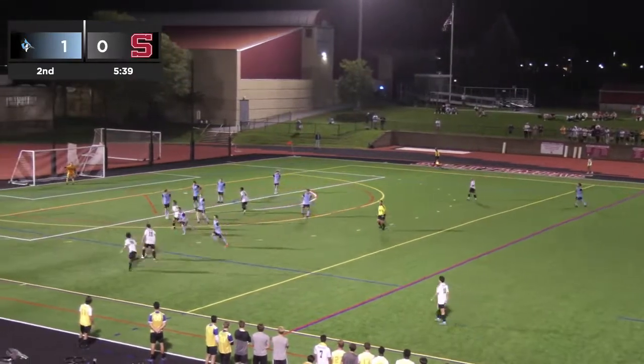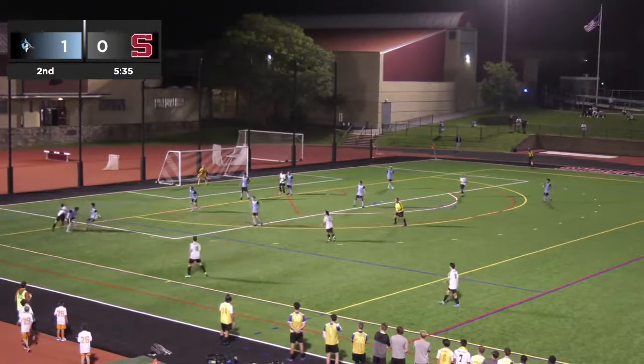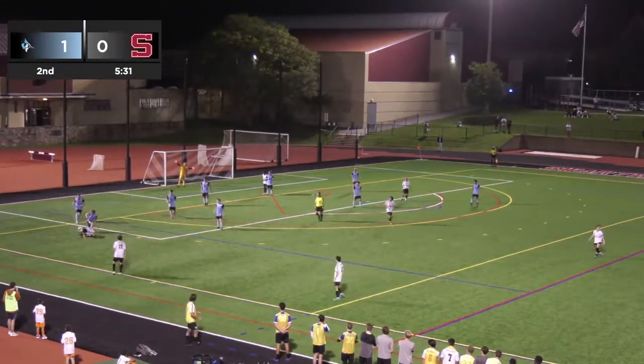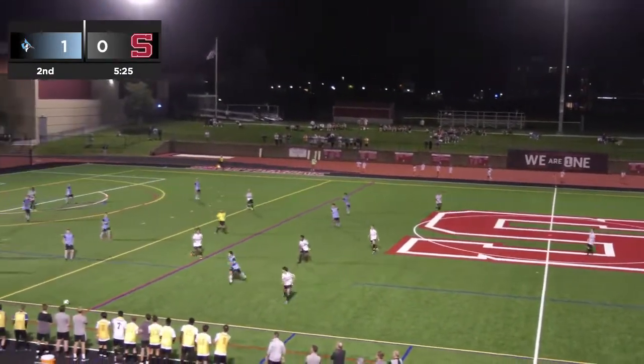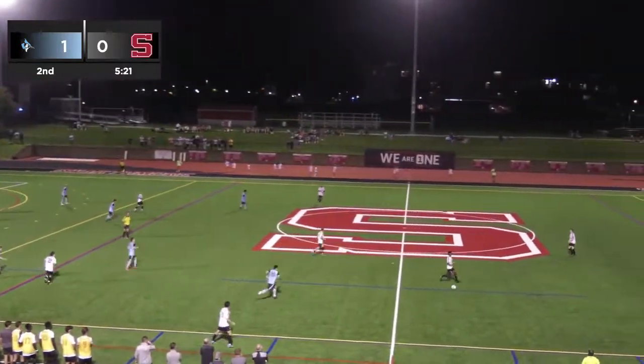Looking to go wide with the ball. They do. Look at the overlap. Nice play right there for number 20, Kenny. Kenny with the move into the box. Still has control. Tripped up, but they play on. That's a good tackle there as well to break up that play. Back to Claxton.